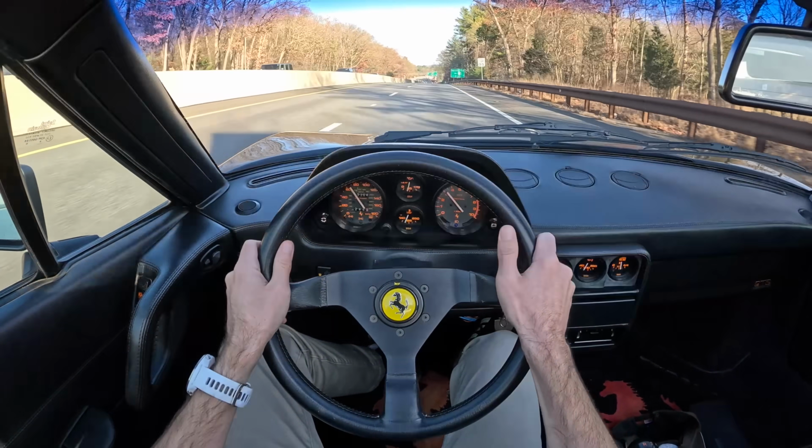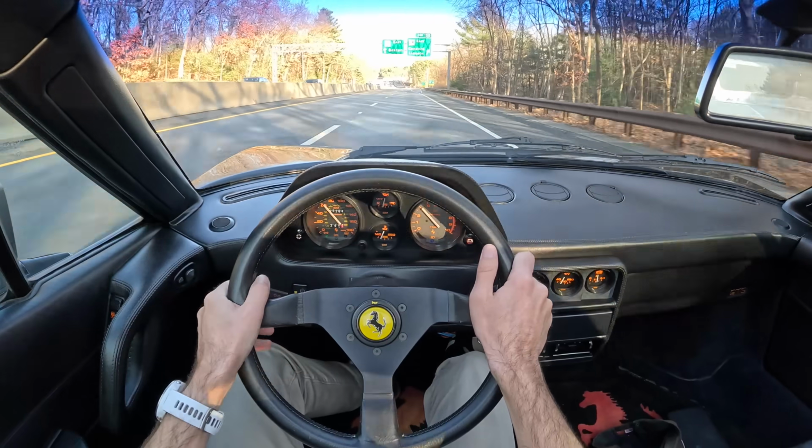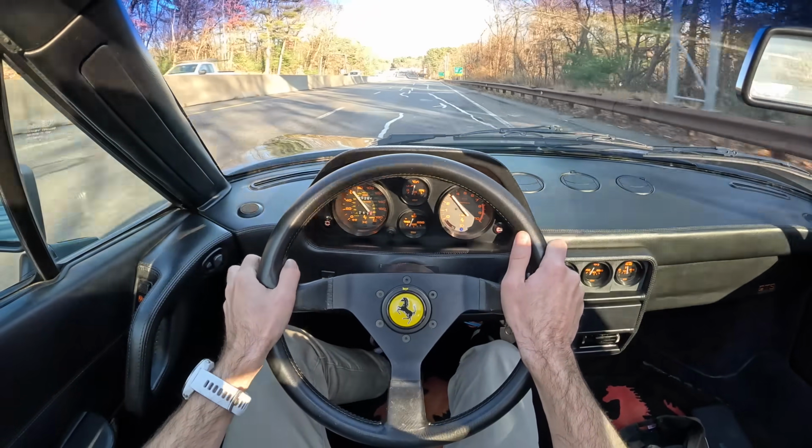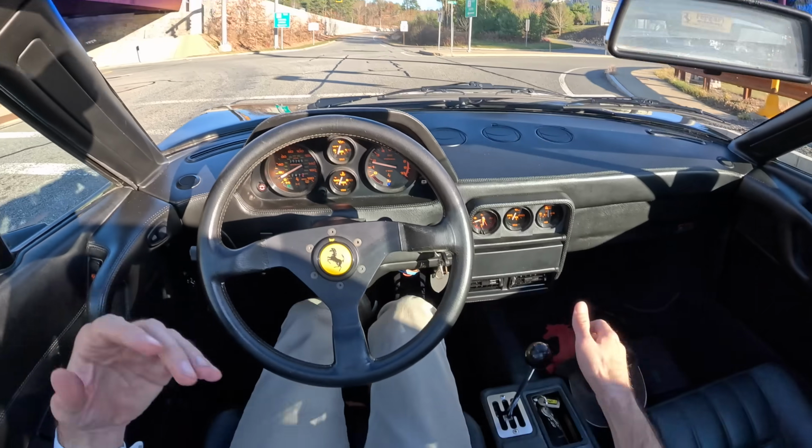It's so smooth. It's not particularly shouty or loud either. It just makes all the right noises. It revs out to redline so effortlessly.